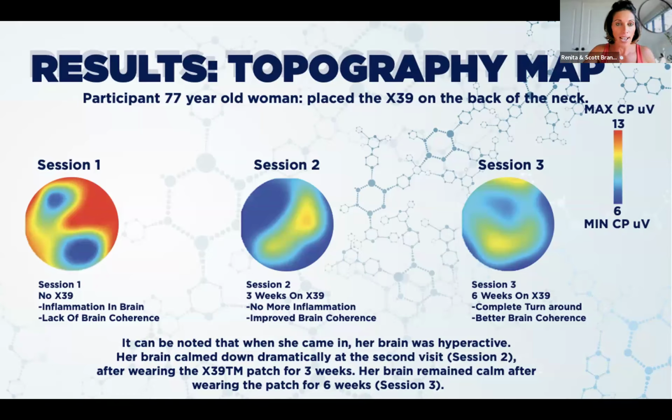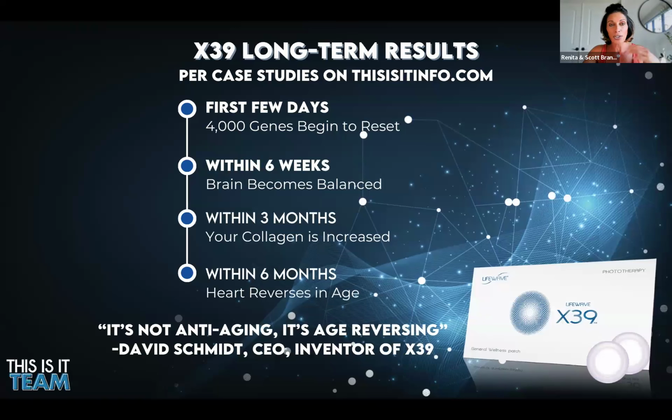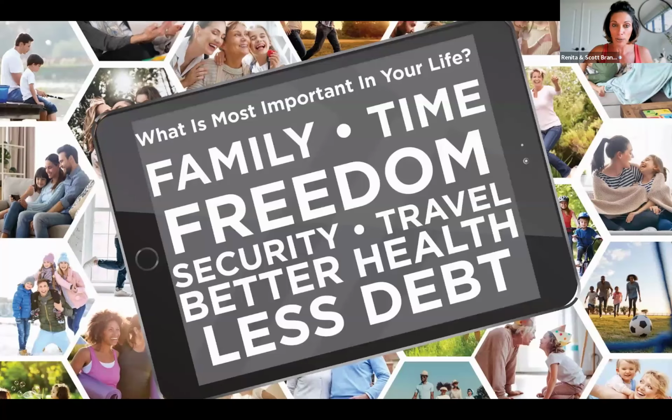I feel like everybody needs the patch, not just old people. Young people have a lot of brain inflammation as well. So again, your genes are resetting, your brain's becoming balanced, your collagen's improving, and actually they've clinically proved now that your heart is reversing in age. So David Schmidt says this is not just anti-aging, it's actually age reversing.